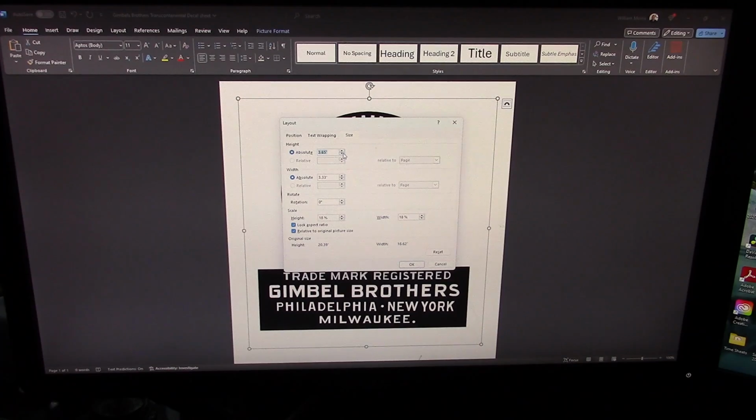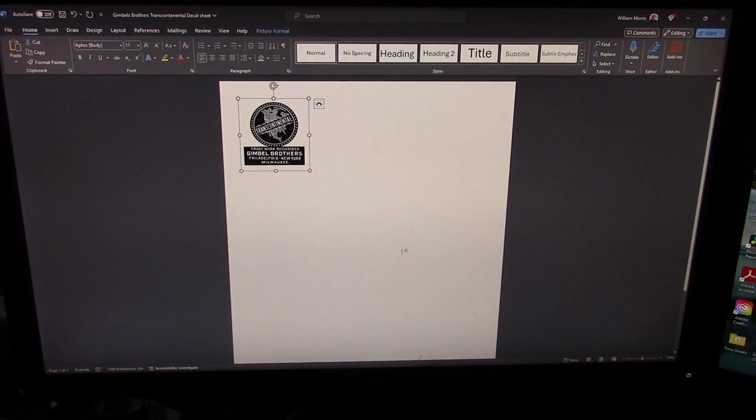Get down to 2.12. What I did was, I've done this already. I've printed out this one image at that particular size, cut it out, laid it over that decal, and made sure that this is the exact fit. Now obviously I did it through trial and error until I found the right size. So this is definitely the right size.